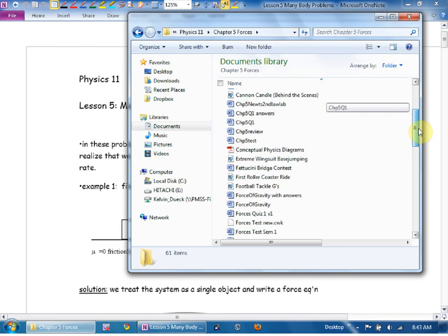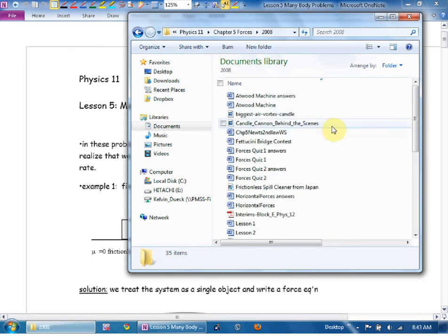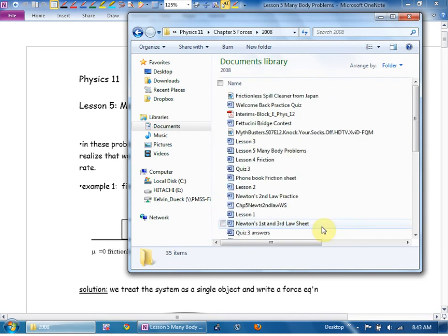Did I put it here? I think I put it here, Mr. Dueck. Let's see. Arrange by date modified. There it is. A company claims that they have invented a machine that can clean up spills in a very remarkable manner. Watch this, it's from Japan.